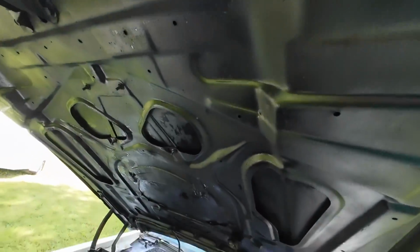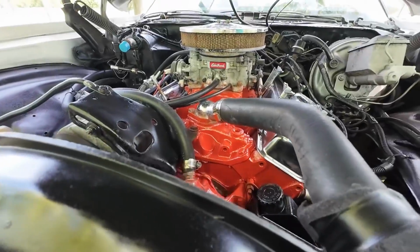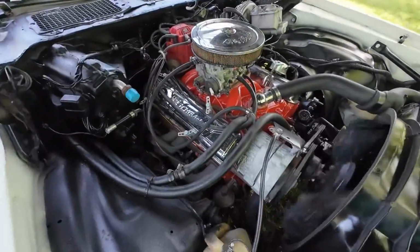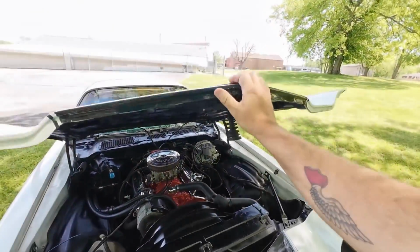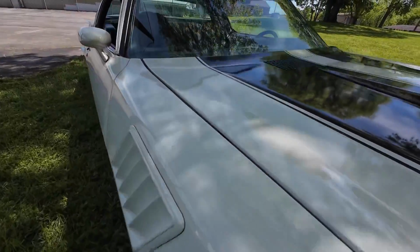Under the hood looks pretty good. She's quiet. Coming down with it. Comes down easy too. Chip in the corner.